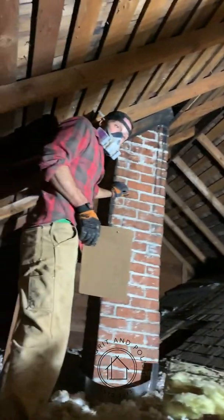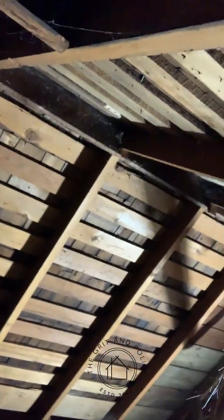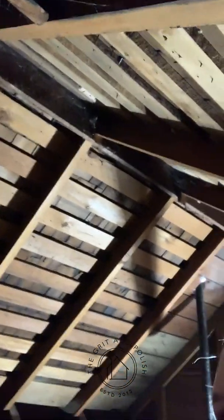This is the weirdest attic ever. So this is why we think that the house was originally smaller, because there's a separate roof right here. It's hard to show how tall this is, but I am 5'7", and I am not in the peak. The peak is about 9 feet up there, 10.